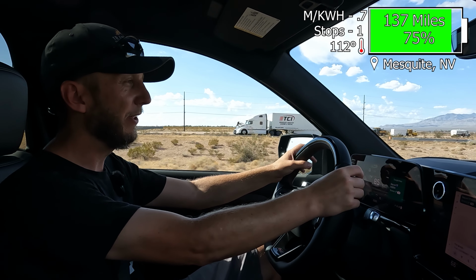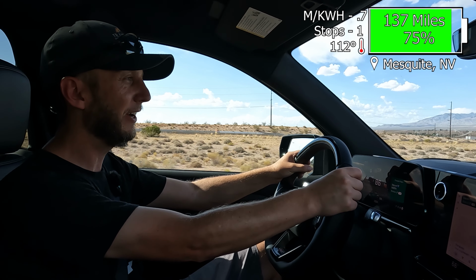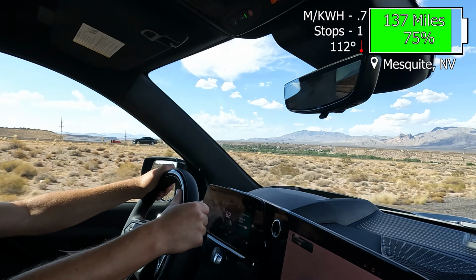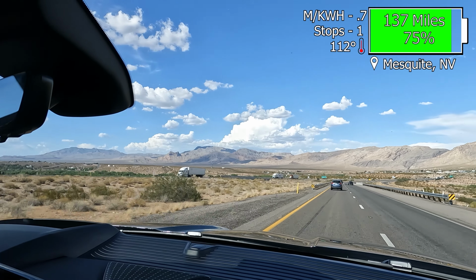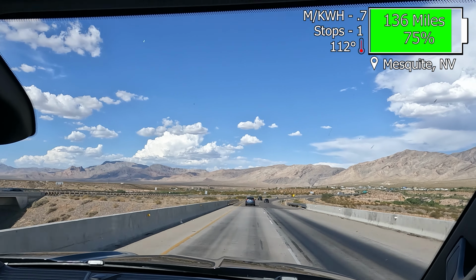So anyway, that's something we're gonna see, how far we can get. We think we can get to Cedar City based on our calculations. We're gonna head to this climb up here. You can see the mountain range and go from there. So that's kind of the whole story of what real life is like charging with this.